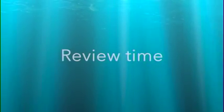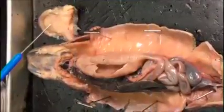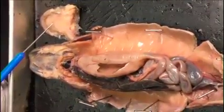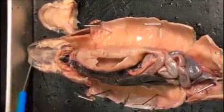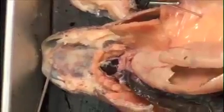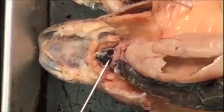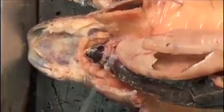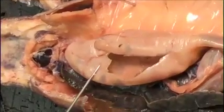Now it's time for the review. As we can see right here, this is the mouth. As we move on, we can see the teeth. And look closer. As we start to move to the bottom, we are able to see his heart. And below it, this is his stomach. And yes, it is open.